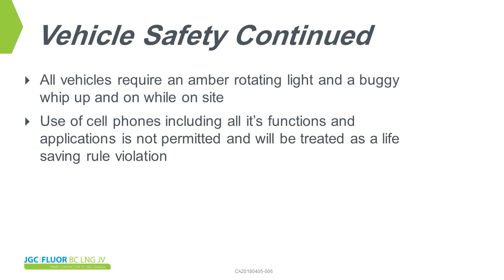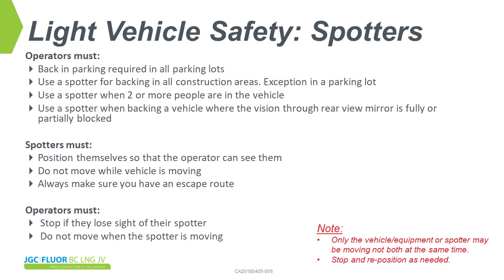Now let's briefly discuss a few easily forgotten requirements when parking a vehicle or backing up on the work site. First, back-in parking is required in all parking lots. When there are 2 or more persons in a vehicle, the passenger may be required to act as a spotter. This will help prevent backing up incidents which normally cause many of the property damage incidents on the work site.